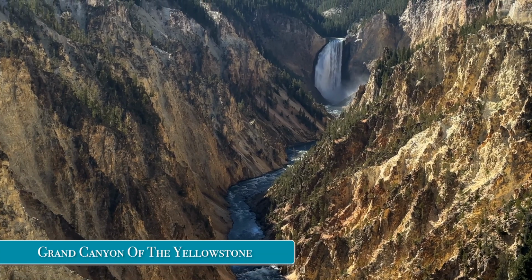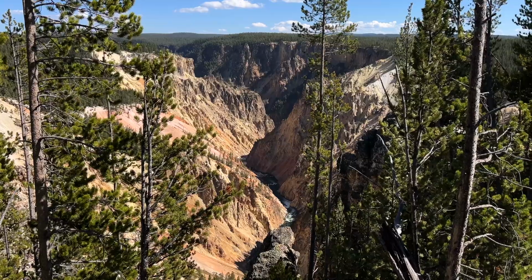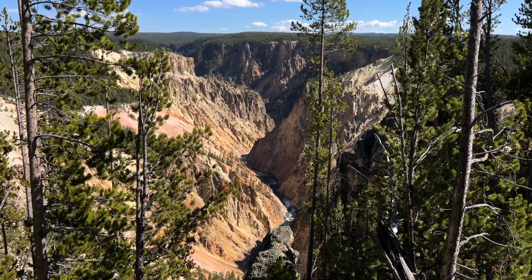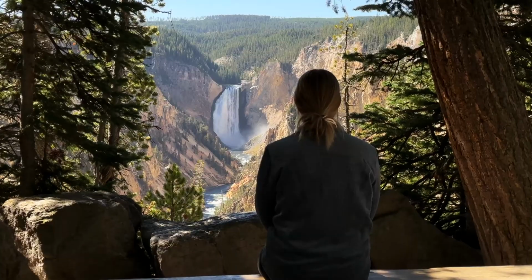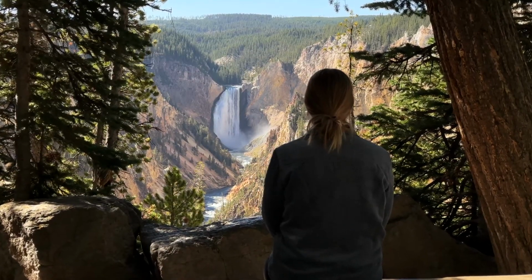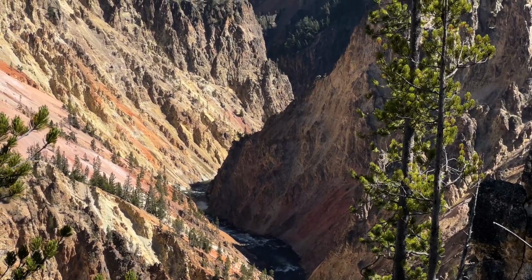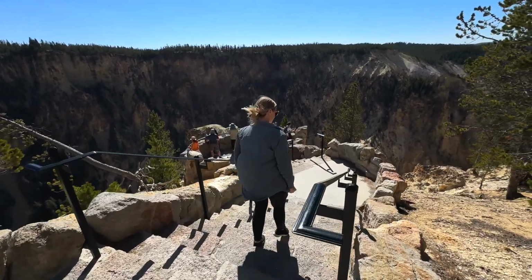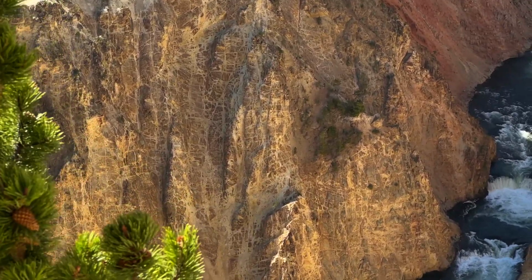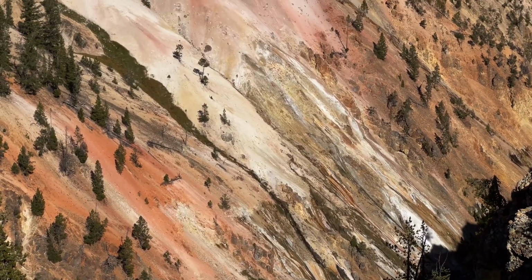Grand Canyon of the Yellowstone. It might not be as grand as the Grand Canyon in Arizona, but it's beautiful and impressive in its own way. This canyon is layered with striking colors, and the waterfalls and river flowing through are straight out of a fairy tale. A popular thing to do is explore North Rim Drive and stop at the various viewpoints along the way. Some viewpoints include a little hiking, but most are a super easy stop, just a quick walk from the parking lot. Or you can drive along the South Rim to other viewpoints and hiking trailheads.